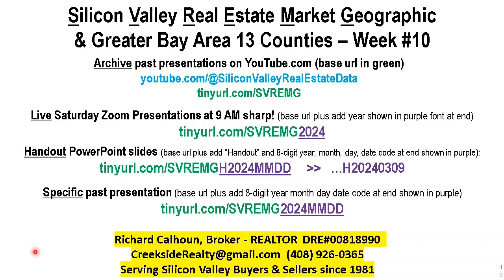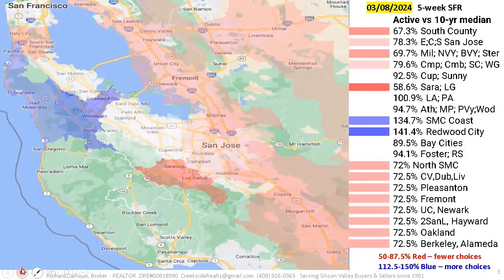The data being presented here is the most extensive local Silicon Valley-based real estate data and most current available. We're looking at the first data slide. This is March 8th data, midnight through the 7th of March. So I'm through midnight on Thursday instead of midnight on Friday, as I had been up to this point in time.